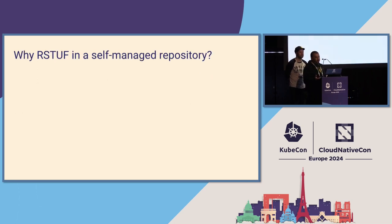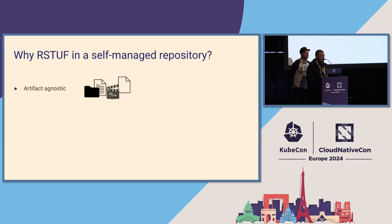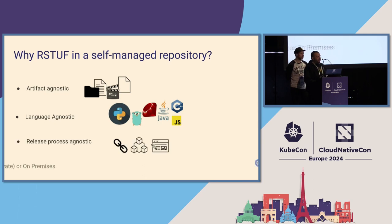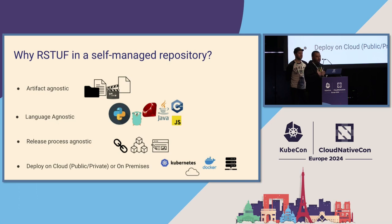And why RSTUF in the self-managed repository? The first reason is that RSTUF, actually TUF, is artifact agnostic. So they have different tools and libraries that they release in different languages like C++, Java, Go, and other languages. TUF and RSTUF don't care which language you are using. And it's release process agnostic, so it's easy to fit it to the existing process, without changing too much the way that they release their components. And of course, RSTUF can be deployed on private or public cloud and on-premises as well.